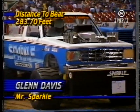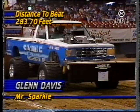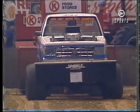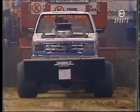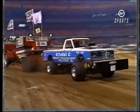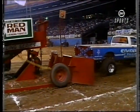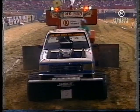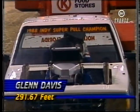Glenn Davis is the driver out of Miramar, Florida. He's looking to beat that 283.7-foot pull. When you name a truck, you better be ready to live up to the name, and that baby does sparkle. Oh, Paul, he got terrific momentum early on in this pull. Glenn Davis has got one going. Glenn Davis, yes, is our new leader. 291.67 feet. That'll throw Robert Gollahan into shock.